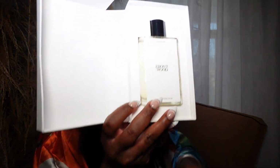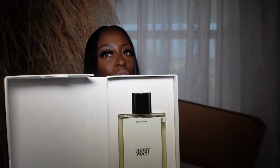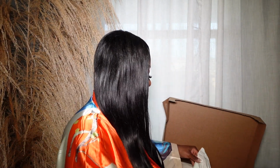And if you guys have not gotten you a bottle of Ebony Wood, I don't know what you're waiting on. For the price, you can't beat it. I wore it to work today and it smelled amazing. And I will keep restocking this because it is that girl for sure. And shout out, of course, to Kyra and Monique for putting the girls on. And love, love, love that for us, sis.